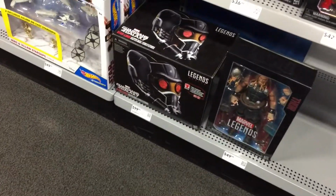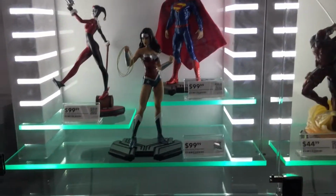Look at that! Look how massive this thing is! Okay! Star-Lord? That's cool. Those things are awesome. Okay. I would like to check out. Alright, are you with our rewards man, Brandon? Yes. Phone number?